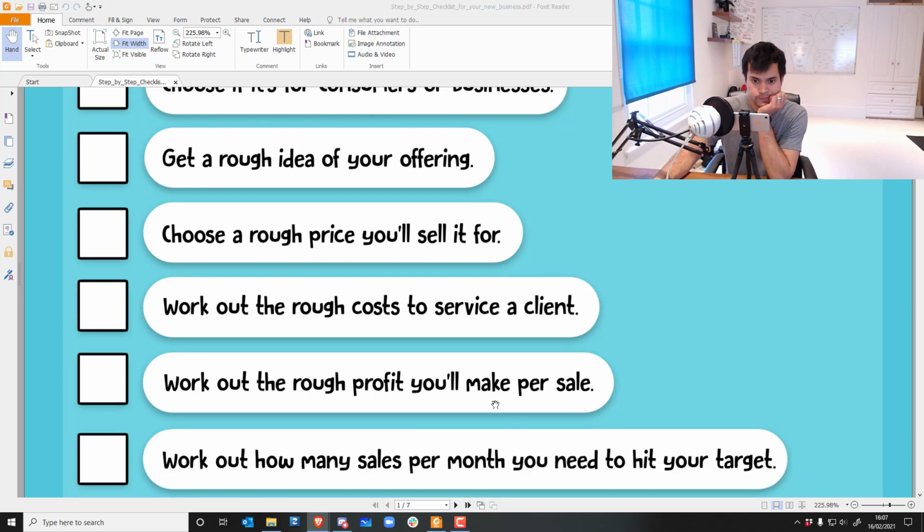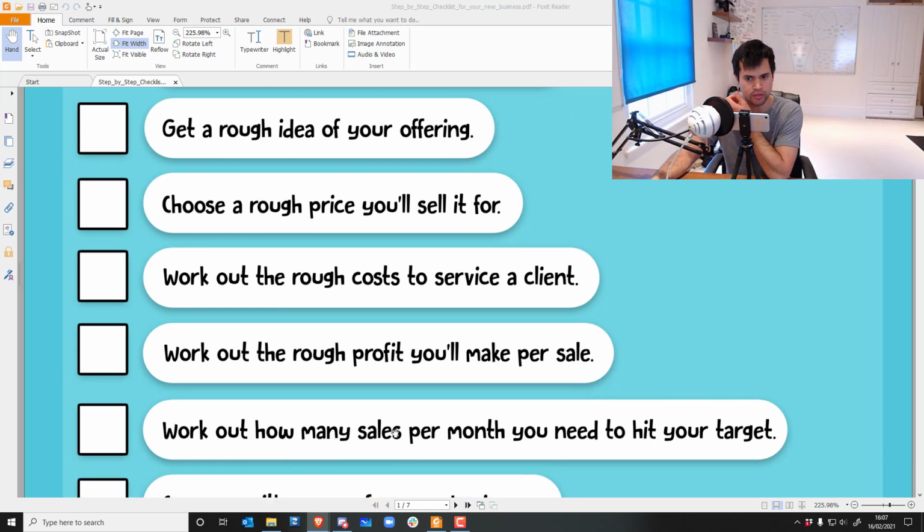It really is. So also, you need to then work out how many sales per month you need to hit your target. So when you're first starting out, you absolutely need a target, whether it be your first £300 a month, £1,000, whatever it may be. So a lot of people are probably wanting to get into business to replace their existing lifestyle. So that's great. That's a good target.